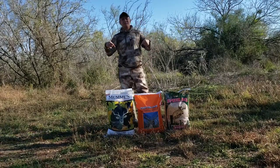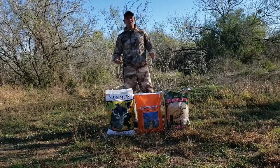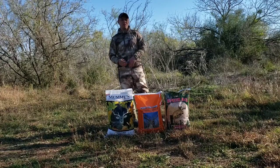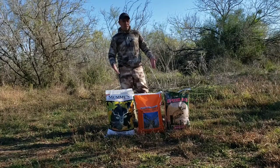Here in Texas, baiting is legal, so that's why we're going to be putting these three corns head to head to see which one works the best. I know in some other parts of the country, there are states where baiting is legal as well, so this will definitely help you all out.